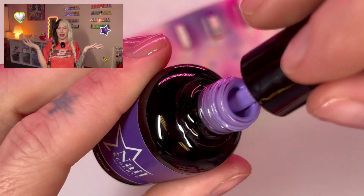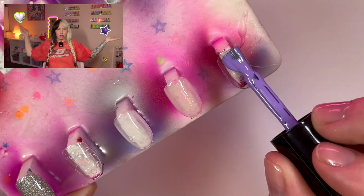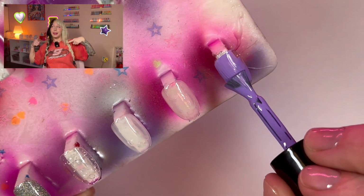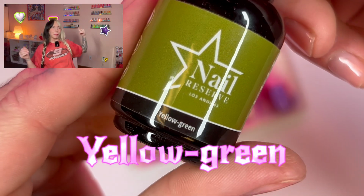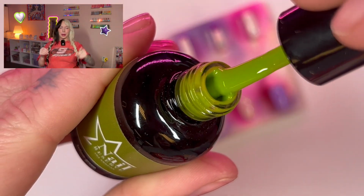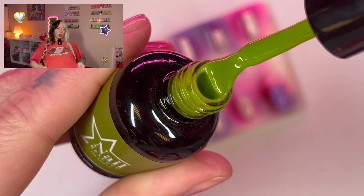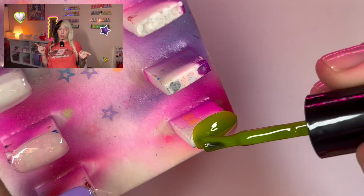So I can use that all the time as a base or what have you. Starstruck, pretty purple. I've been into finding different purples because honestly, I have purples. You can't see them because they're on the shelf at the top. But I really like a cool toned purple right now. And that one, pretty nice.